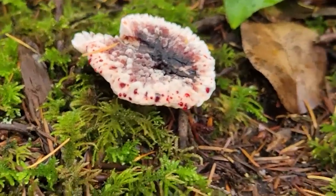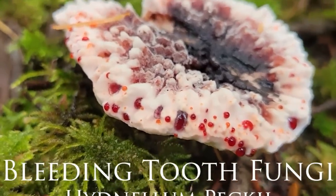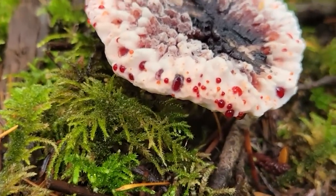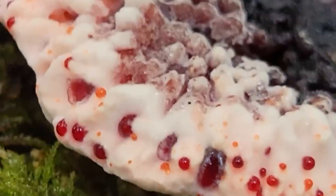And this one is known as Hydnellum peckii, or the bleeding tooth fungus. This also has a common name, strawberries and cream, because it looks like some kind of Danish pastry. So check this guy out. This is called Hydnellum peckii, or the bleeding tooth fungus. It was actually named after a famous mycologist named Charles Horton Peck in the 1920s.